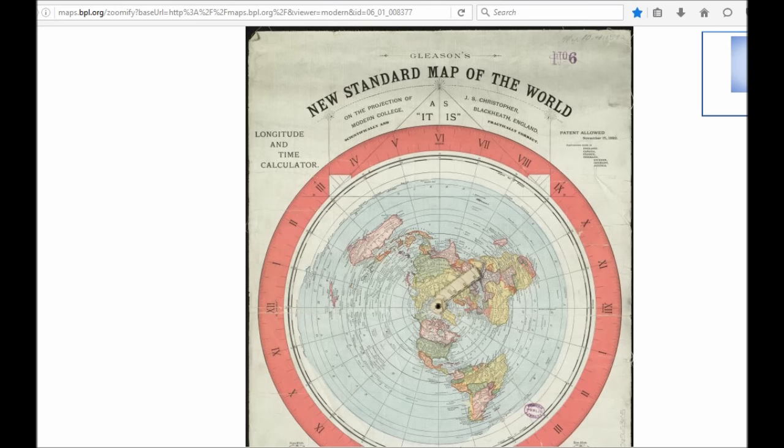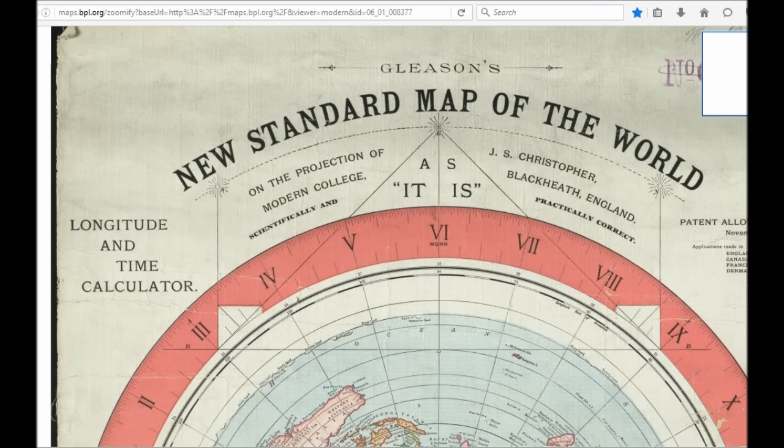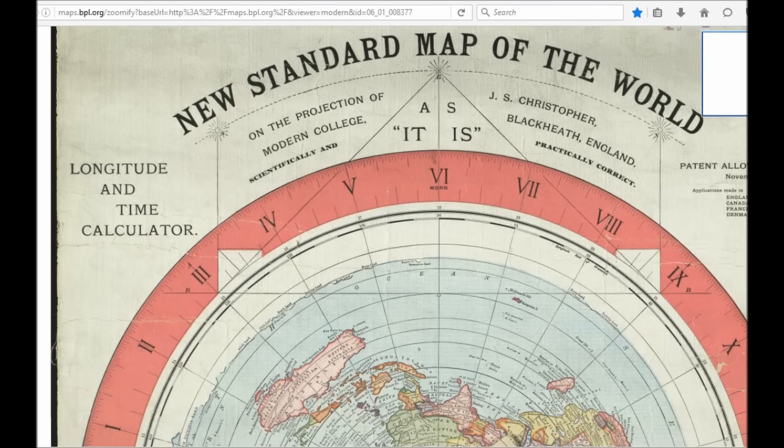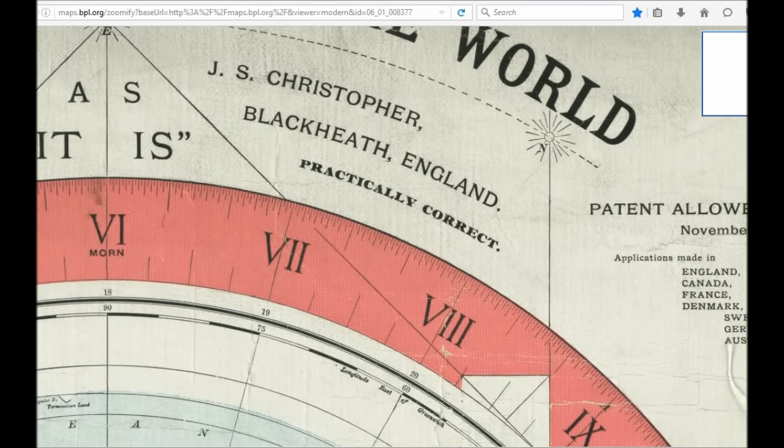As you can see, this is an old flat earth map. Let's zoom in a little bit. Apparently, it says Gleason's New Standard Map of the World, scientifically and practically correct. As you can see over here on the right hand side, I don't know if you can see it right now, but it says patent allowed November 15th, 1892. So this flat earth map is from 1892.